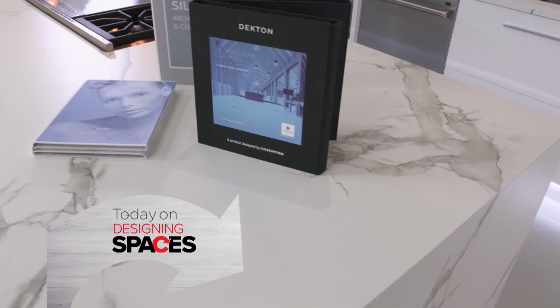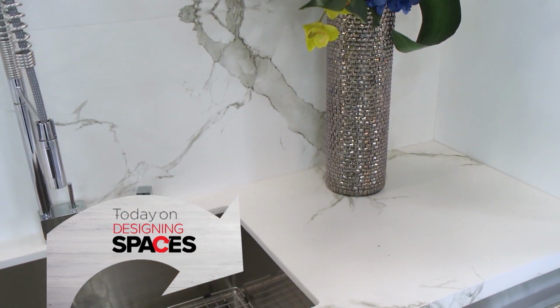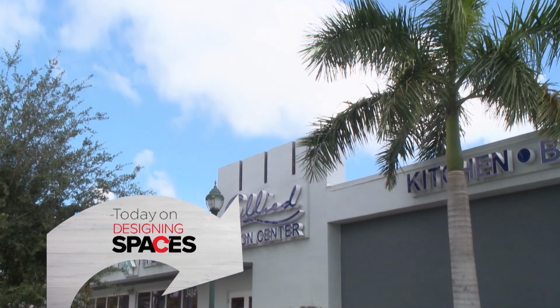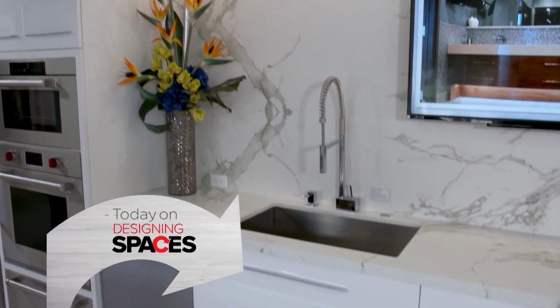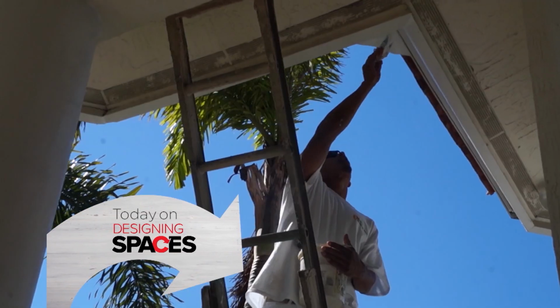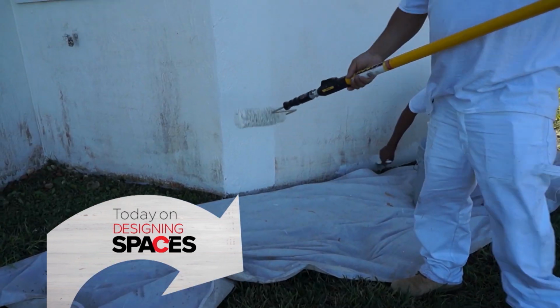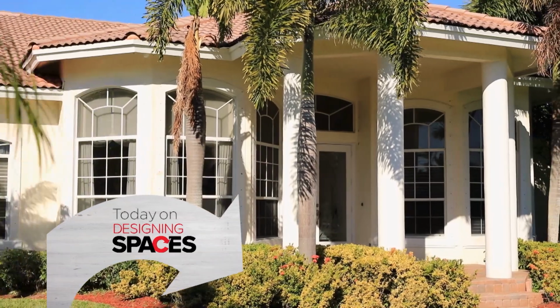Today on Designing Spaces. Thinking about renovating your kitchen or bathroom? If so, check out what the folks at Allied Kitchens and Baths can do for you. It's nothing short of magical. If it's time to paint the interior or exterior of your business or home, the pros at Chuck's Painting can help you go from bland to grand.